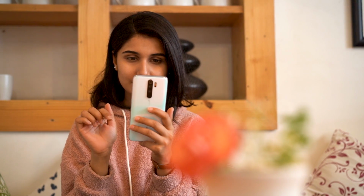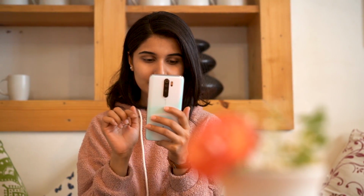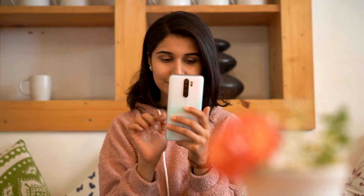So, design first, and it would be absolutely true to say that this is by far the best design Xiaomi has ever made in its Redmi Note series. I mean, just look at it, it speaks for itself. This is truly a break from Xiaomi's boxy designs on smartphones, and I'm loving it.